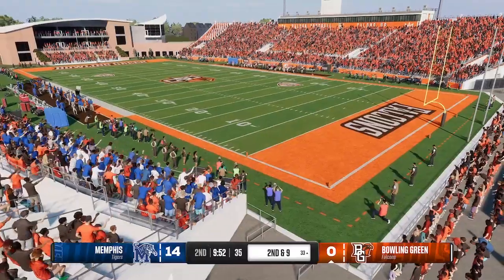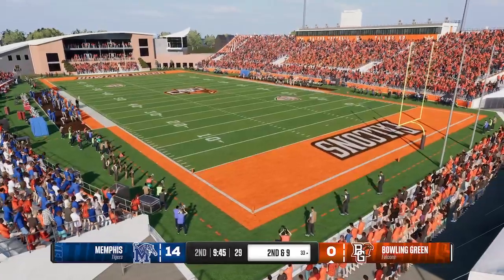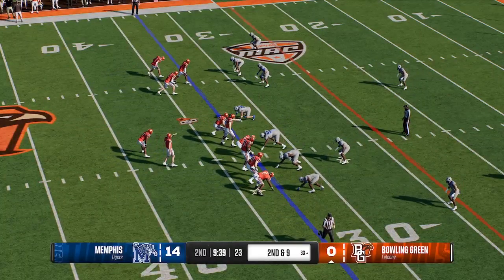I think a big part of this isn't necessarily scoring a touchdown on that play, but you're just trying to get your offensive line in the rhythm of the game. Let those big fellas get lathered up. Didn't get much on first down. It's 2nd and 9.